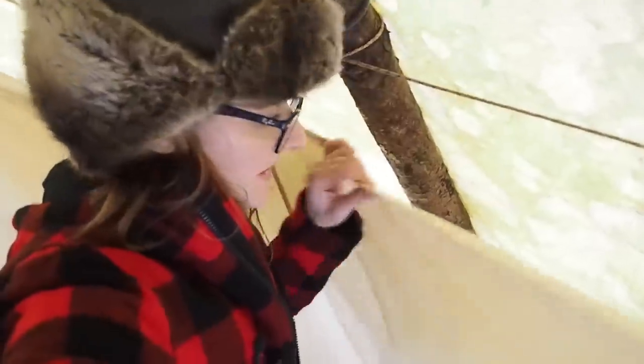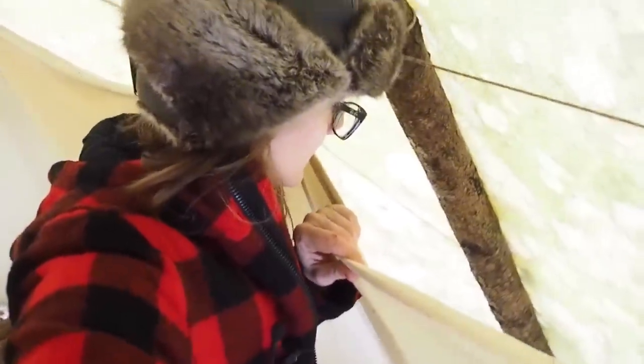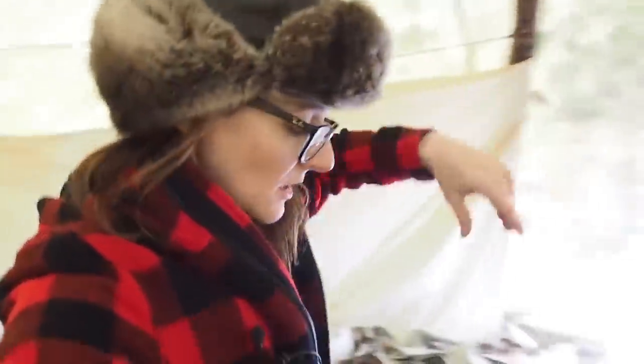Okay, so now I have an air gap between the liner and the tepee and there's enough space so that the air can come into the tepee and take the smoke with it and then the smoke gets pushed out up there. But first of all, I need to open up the hole.